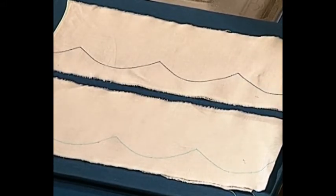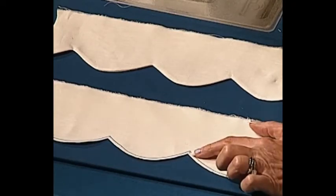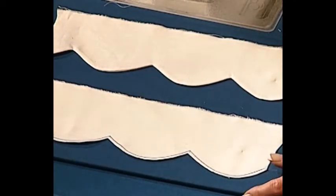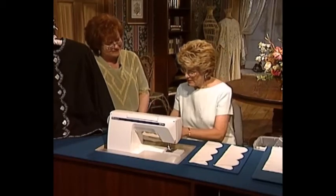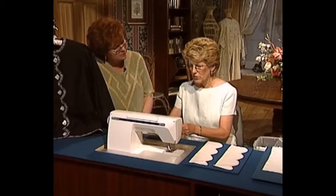Okay. And then once you sew right on the scallop line, you're going to trim and make your seam allowance at that point. And then just clip your curves and turn it right side out. So you see how simple that is, it's just really easy. So now I'm going to sew one for you just so that you can see, and I'm just going to use a straight stitch, but I'm going to use a much shorter stitch, a real tiny stitch.